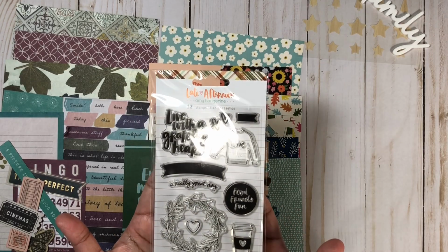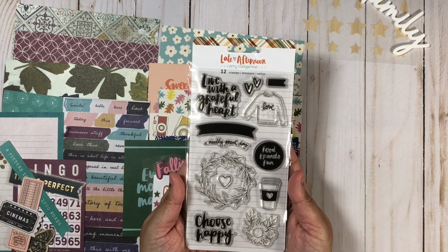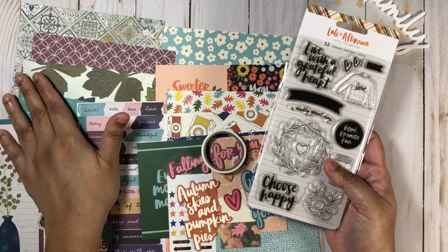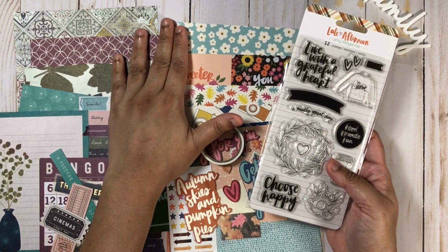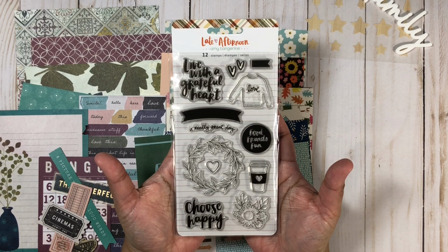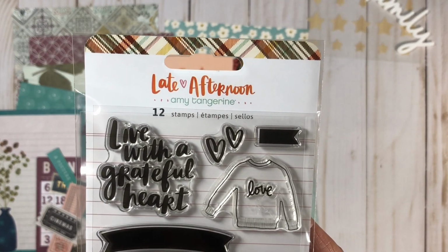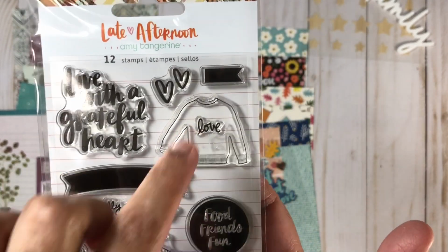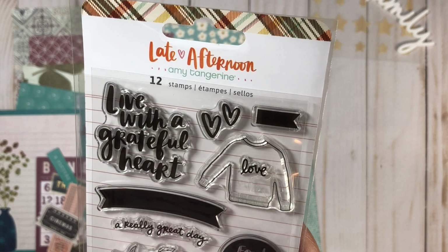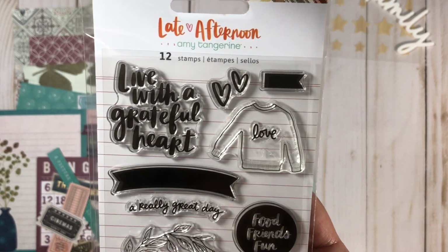And the part that I love the best would be the piece that stays around even after you use up all of these beautiful ephemera pieces and pattern paper. You have a stamp set. So you can definitely use this on future layouts. So you can see there, live with a grateful heart. You have the really cute sweater with the word love on there. And the word love looks to be separate from the sweater, so you can use it on its own.